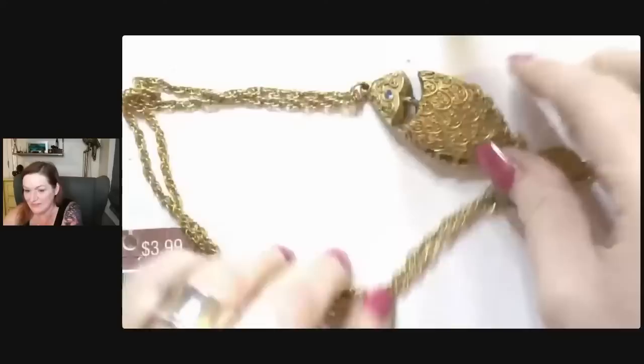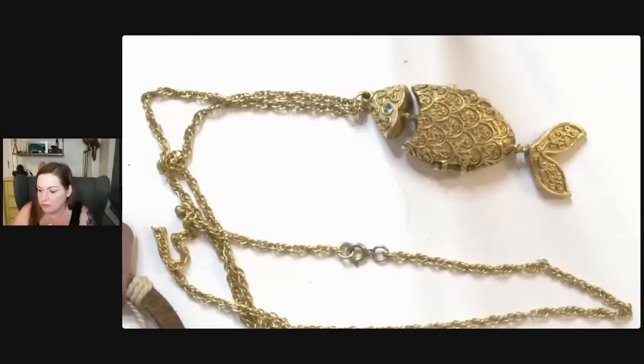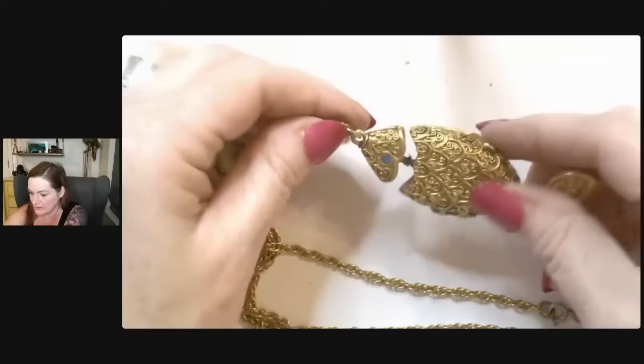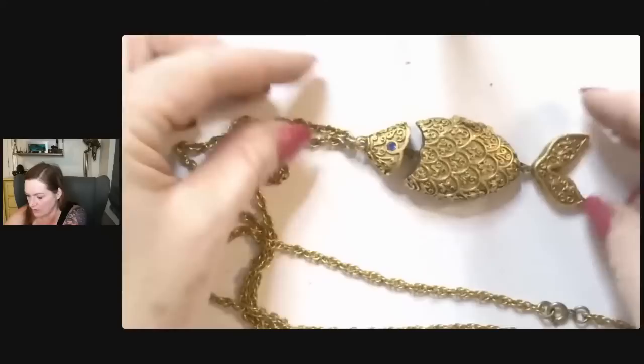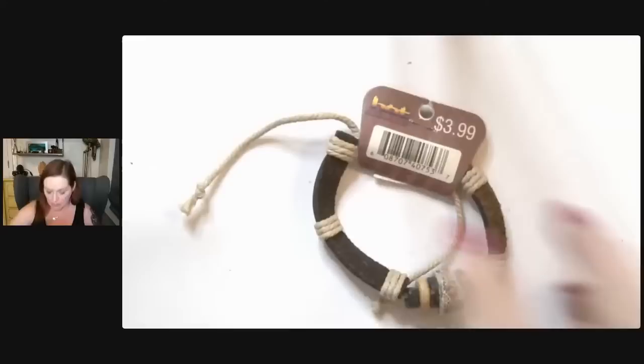No maker's marks. So I'll have to look it over a little closer, because a few different companies have made these pressed perfumes, like Avon and Estee Lauder. Estee Lauder ones can sell for a lot of money. So I'll have to look it over real carefully. Some of the little Estee Lauder ones can really fetch a pretty penny. All right, and then that will go to a lot. Okay, let's see what else we've got in here.